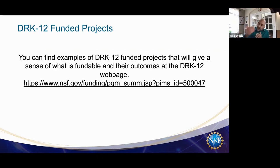Our partners at CADRE, our resource center for DRK-12, at cadrek12.org, also have information about many projects, both current and past, and some additional information on there. On the DRK-12 website here at NSF, you'll find our titles and abstracts, and any publications related to awards that have been made, active or prior. At CADRE, you'll find some more materials from existing projects, and you've got links to both of those pages.